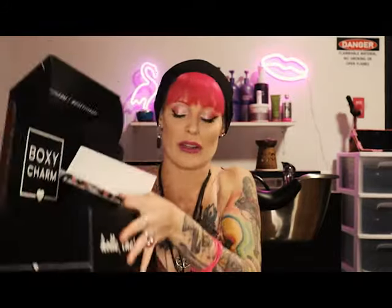Okay. I am already excited because there's a big box in here. This is so cute. Look at how much is in here. Okay. This is $25 a month. This is the bottom tier. Okay, we've got 1, 2, 3, 4. Get 5 products. We're doing 5 products in each box.